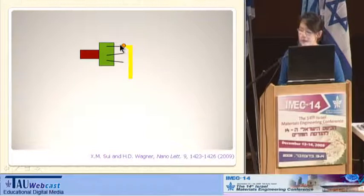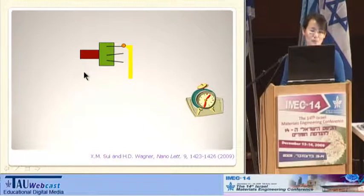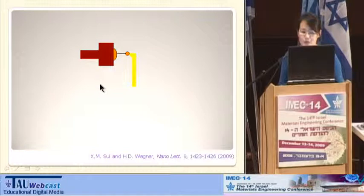the AFM cantilever with a drop of epoxy glue on it comes towards this electrospun fiber. We wait about 30 minutes until the glue dries, and then we manage to take off this fiber from the substrate, and then this fiber will plunge into another drop of glue. Therefore, we can fix both sides of the fiber.